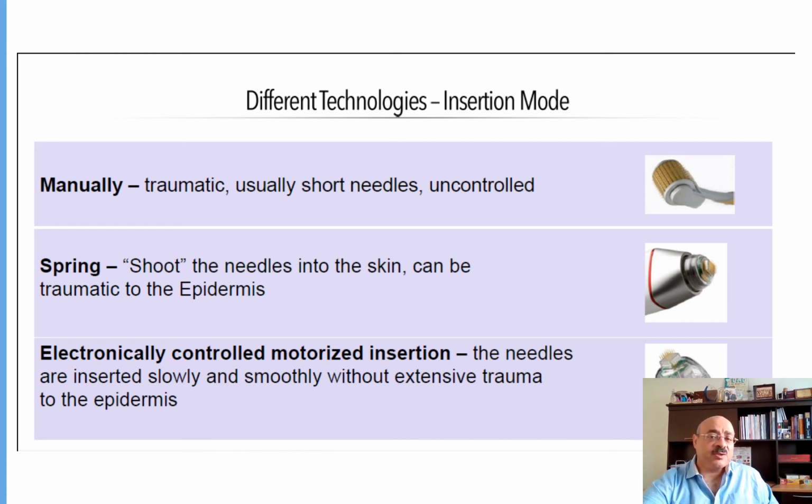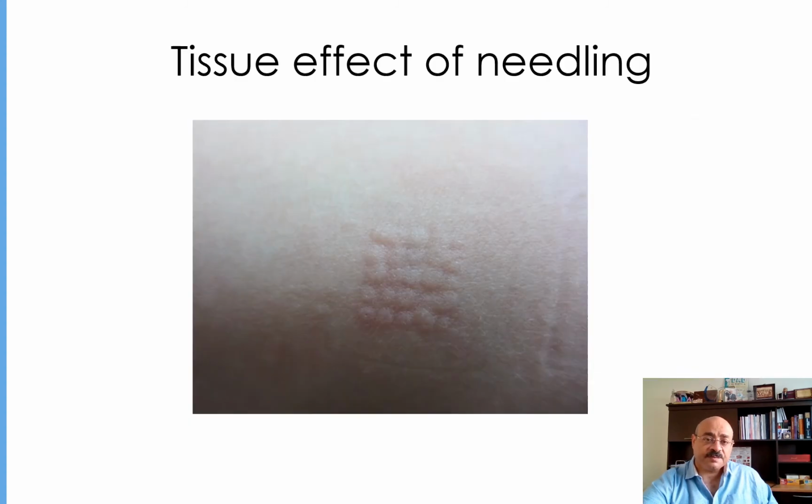There are different insertion modes with different technology. So we have manual, which is traumatic, usually short needle and uncontrolled. This is with the rollers. Then we have the spring, which is shooting the needles into the skin, can be traumatic to the epidermis and is very painful. And then we have the electronically controlled motorized insertion, like the intensive handpiece in the OnDemand technology, where the needles are inserted slowly and smoothly without extensive trauma to the epidermis. And that's why the pain associated with this is definitely less than with other devices I have used.